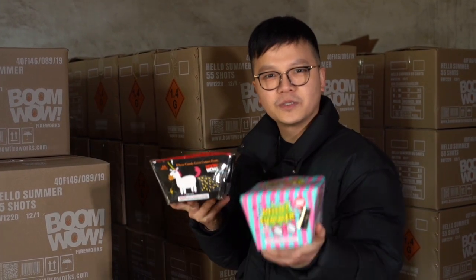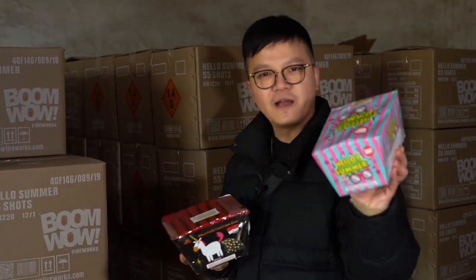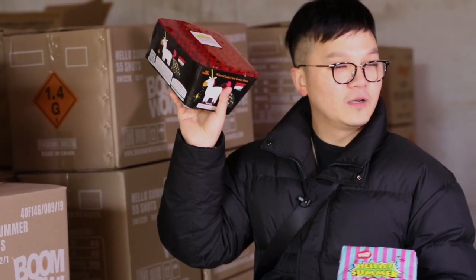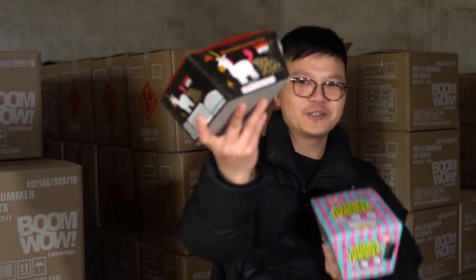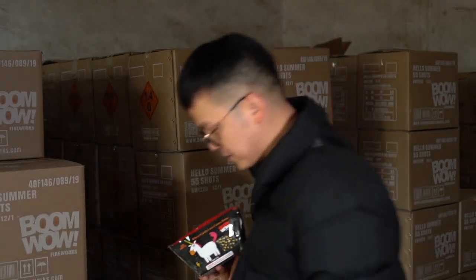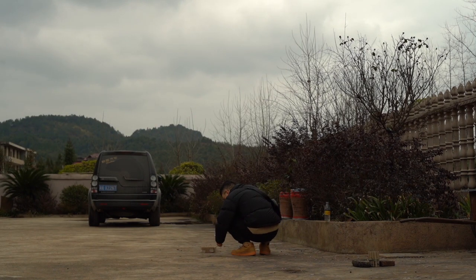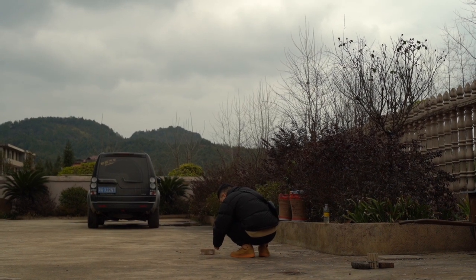So ladies and gentlemen, this factory is actually making two of our 200-gram cakes, one 55 shot, Hello Summer, and the other one 86 shot, Candy Corn Spoon. If you love these two cakes, try to shop nearby, search for these two cakes. They are pretty good. I just sampled one cake and I'm going to test it right now. Ladies and gentlemen, I want to shoot a 100 shot small caliber cake.